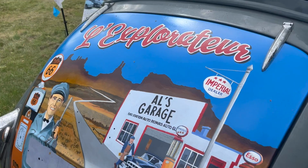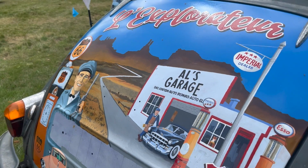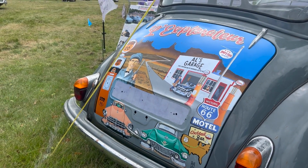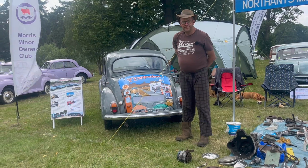The theme on the car, the Explorer, I spoke with the dear ambassador of our club, Mr. Mike, and gave him a very vague brief, and he came up with a design, and I think it's excellent.